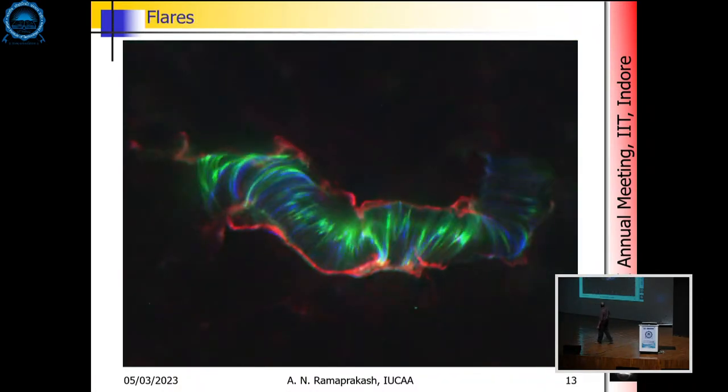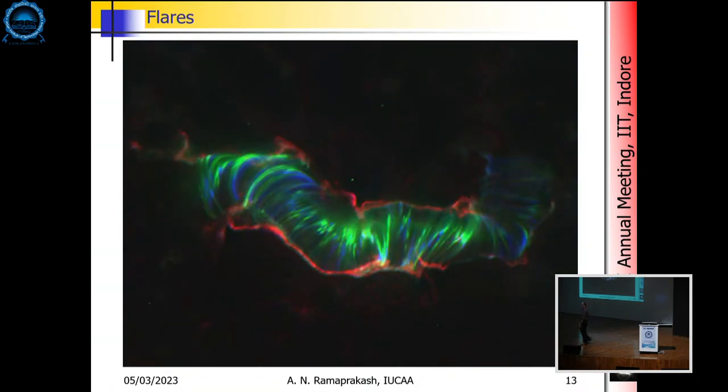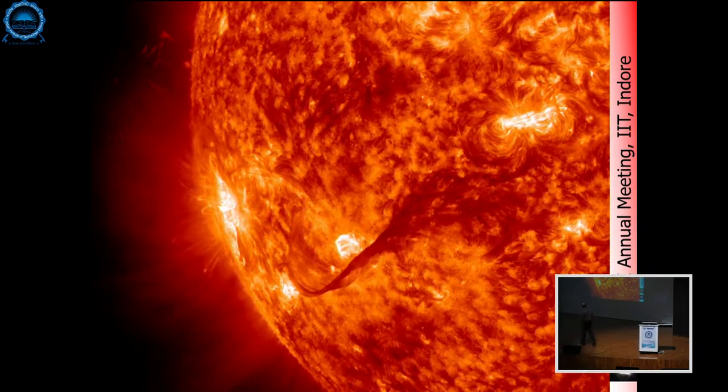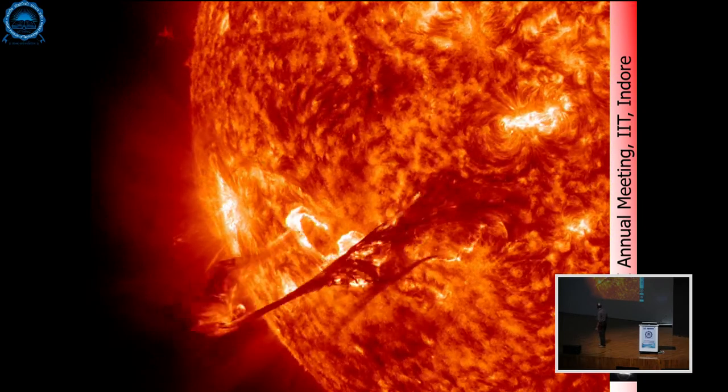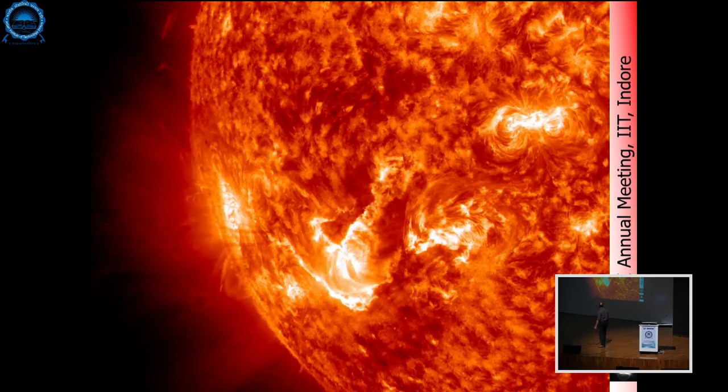There are these things called flares, which happen arbitrarily at different locations on the Sun, at different times. Nobody has been able to predict when and where they will happen. And one of the prime science goals of SOOT is to study these phenomena called flares and how that could lead to various other phenomena on the Sun, such as these ejections. You can see this massive loss of material ejecting out of the Sun.